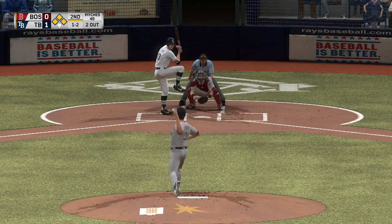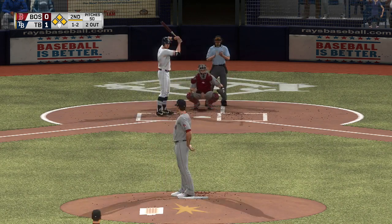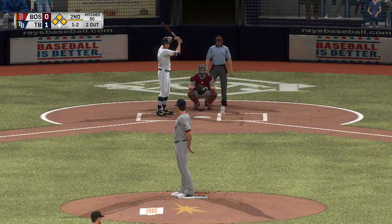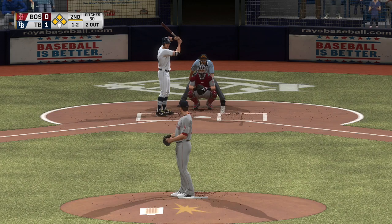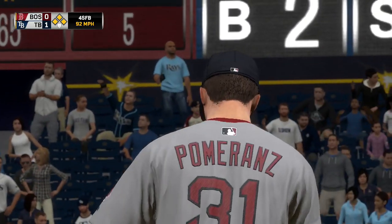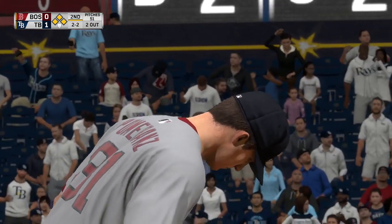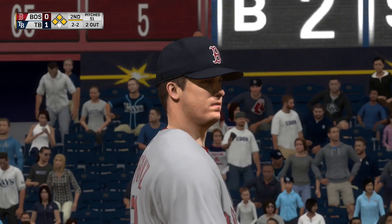Ready on one and two. Good job to spoil that one away, and he stays alive. And a fastball in the dirt that's taken for a ball. Boy, his pitch count has really spiked here in this inning. He's up to over 50 already.